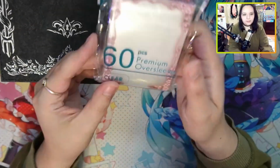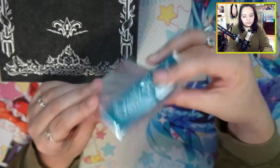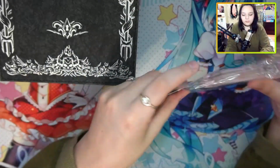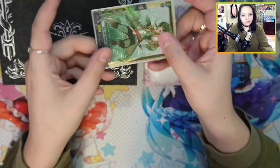But I also want to show you guys the oversleeves. Dank Ritual actually has oversleeves that you can get. So if you're really into Mana Moon type stuff, this is pretty much similar. These go over your sleeves. I'm going to show you guys what they look like, and I'm going to use this Roroa card right here as a sample. I have my triple sleeve. So here is a Roroa card.